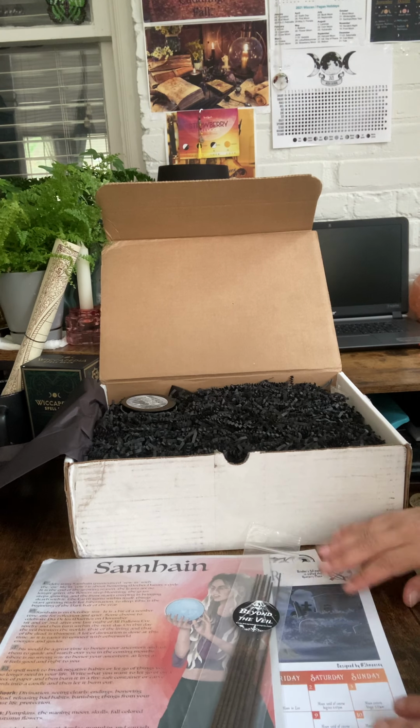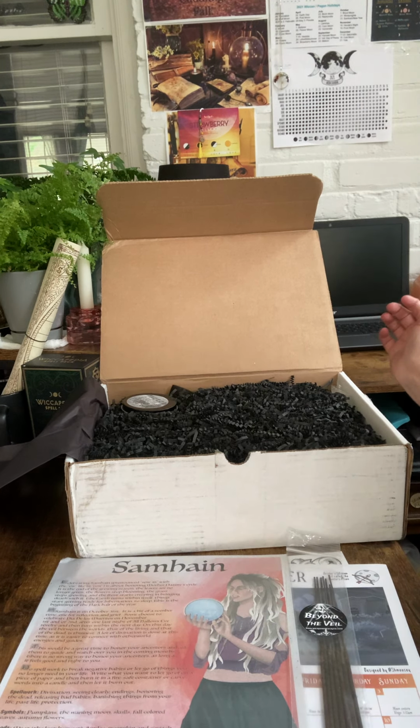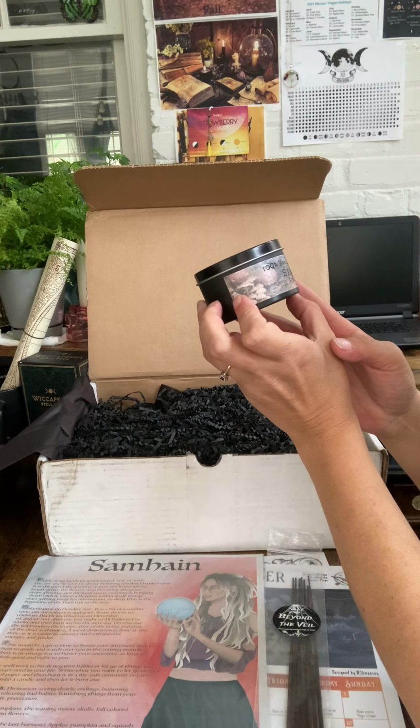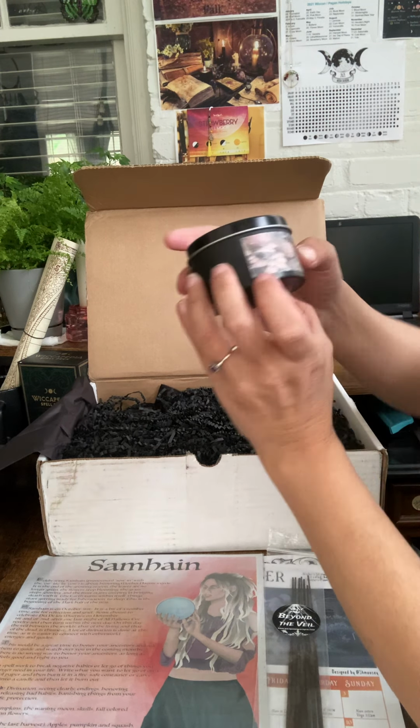So our next thing that I see that is close, scooch all over so we can get everything in the box, is this, and it's the candle. So it says Samhain ritual candle, 100% hand poured soy wax. It's got carved pumpkins on it and mushrooms, and it's just really, really cute in this black tin.